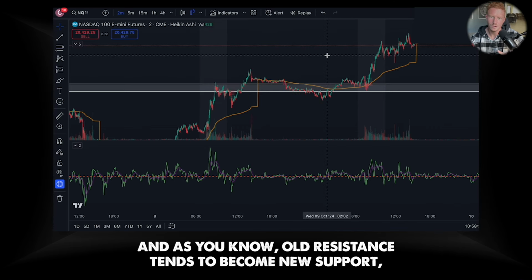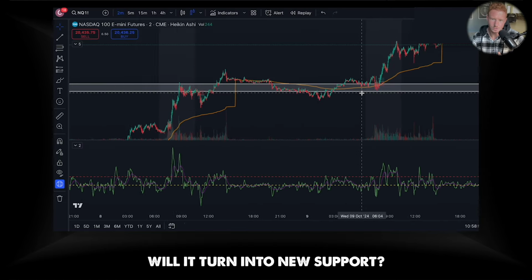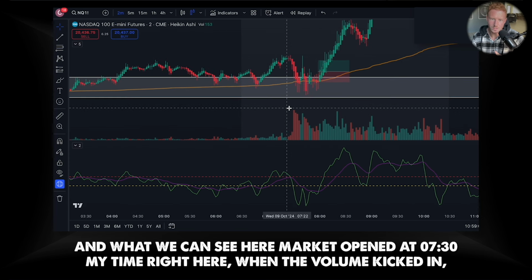And as you know, old resistance tends to become new support. So once we're trading above it, I want to see, can we hold above this old resistance? Will it turn into new support? As you can see, it started doing that. The trend was already getting pretty bullish. And what we can see here, market open at 7:30 my time right here, where the volume kicked in.